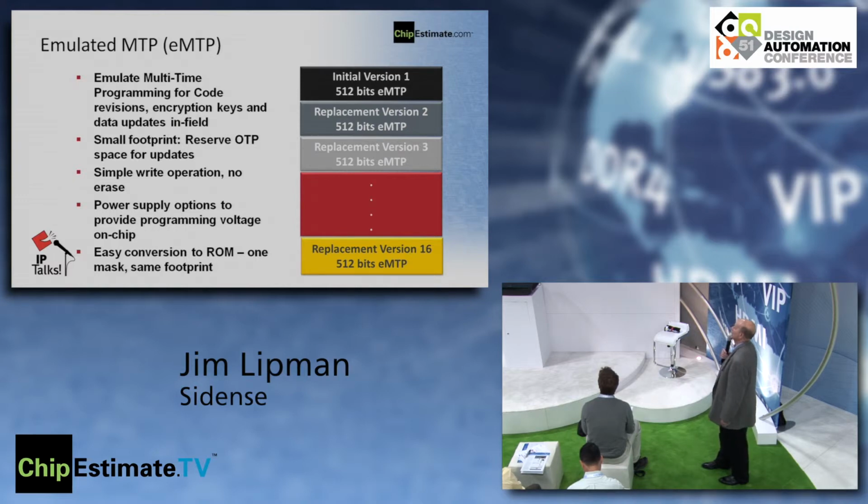So you reserve sections of the OTP for updates as a simple write operation when you want to rewrite or update your data. And there's no erase cycle required because the memory is unprogrammed at that time. There are power supply options available, so you can either do the programming with an external chip, or you can do it on chip. And it's, again, an easy conversion to ROM. Simple mask change, same footprint. This example here shows an initial version of 512 bits. It's in a 16K macro, so you can rewrite it up to 15 additional times for updates.